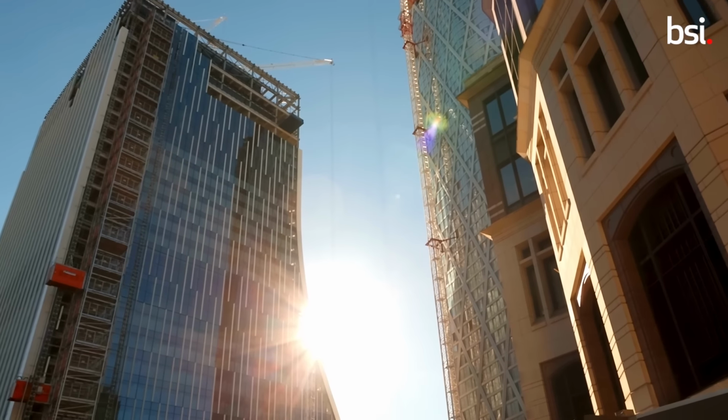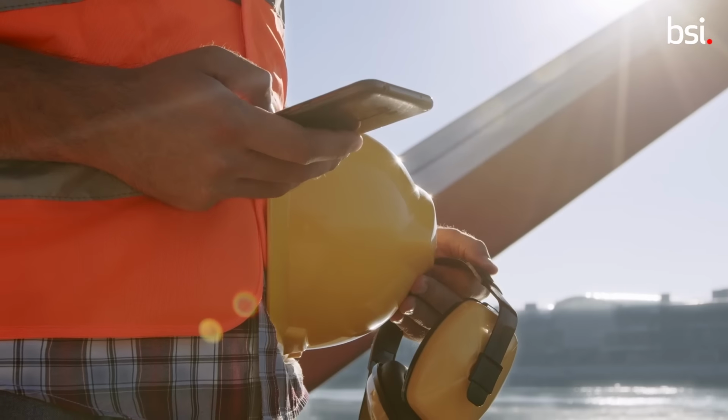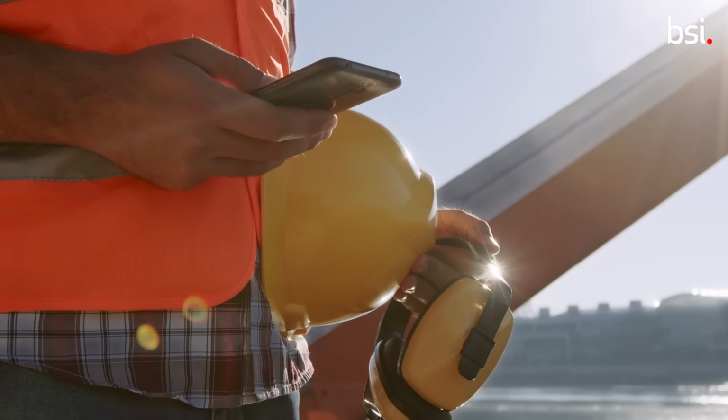You might be 15 stories up a building on a cherry picker and you can zap the product and you know straight away what you've got in front of you.